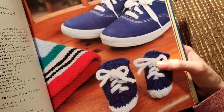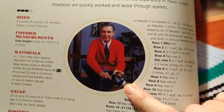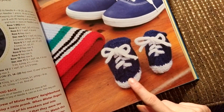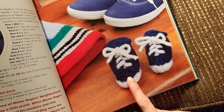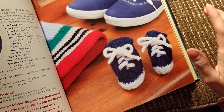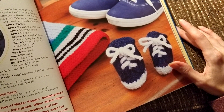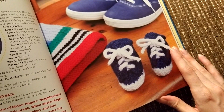So next up, I don't know if these are meant to be put on babies. It says Baby Rogers sneakers. So of course Mr. Rogers had his blue sneakers, and these are just mini versions of that. Oh yes, they are for babies. They have a 3 months, a 6 months, and a 12 months size. And this is made in Bernat Softee Baby in white and navy, and that is a number 3 weight yarn.